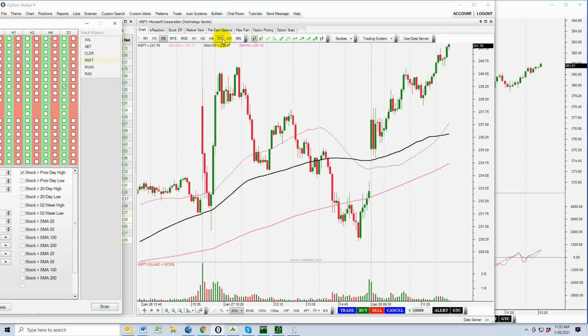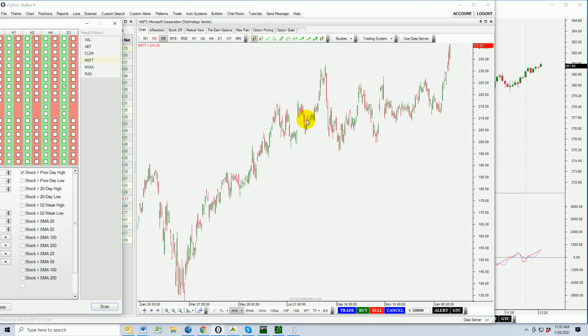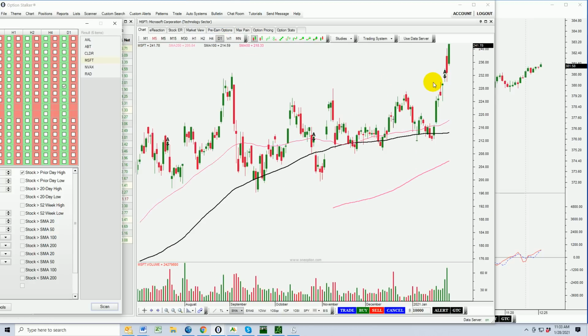I like Microsoft. I think that with Microsoft, you can either get long the stock or you can sell an out of the money bullish put spread keying off of this technical resistance level here. Now it is support that comes into play around the 227.50 level. I think that's where you want to be selling your bullish put spreads, below that or below the $225 level. You may not get a lot of premium for it.